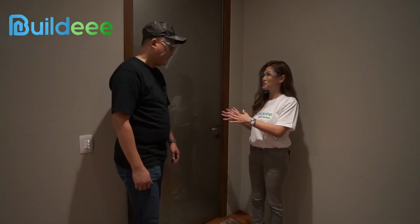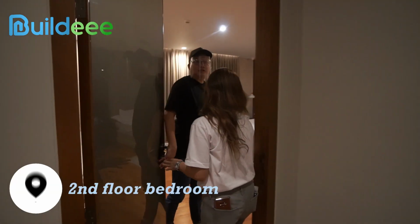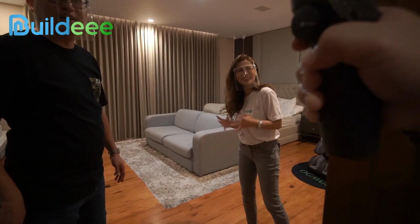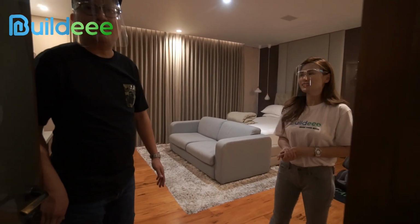Let's enter one of the rooms. Yes. This is the room of their daughter in the second floor. Parang hotel talaga, no? Ganun yung feel. So she has her own toilet and bath also inside and a closet.